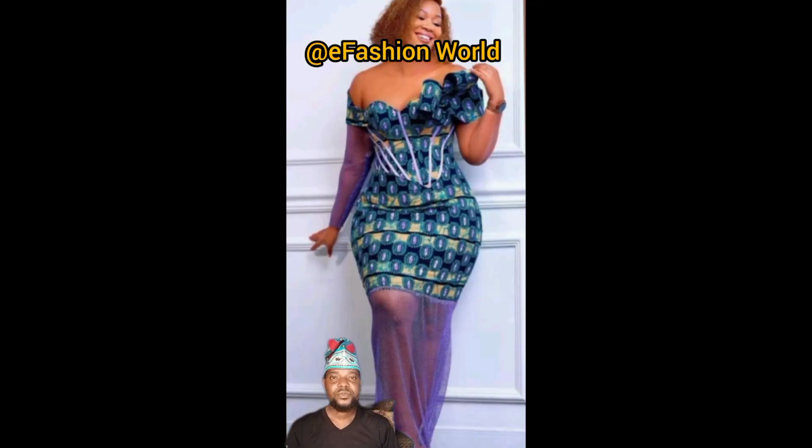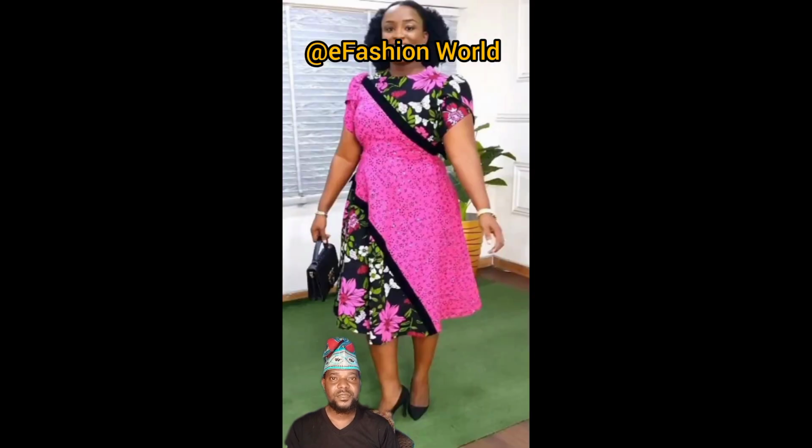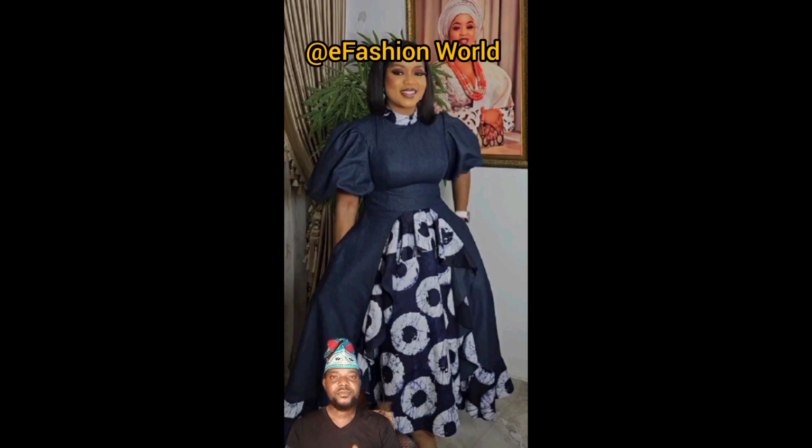These are styles that you could make with your three pieces Ankara or Kampala fabric. They are highly irresistible for the sight to behold. They are styles suitable for work and other places as well. And that is what makes African fashion highly unique, very eccentric.